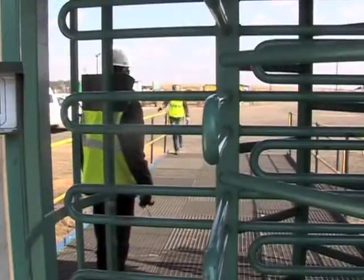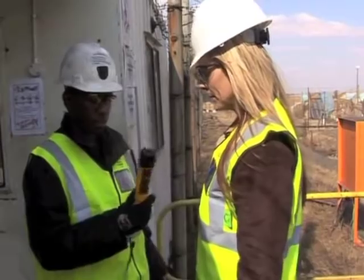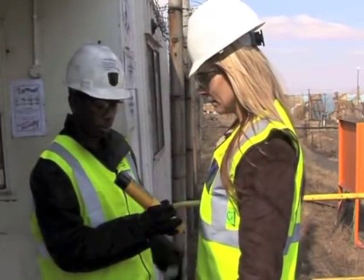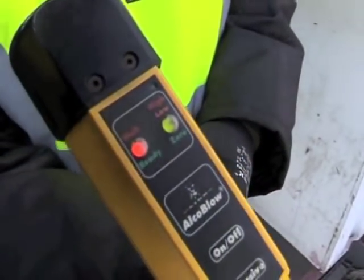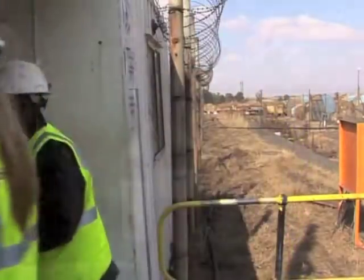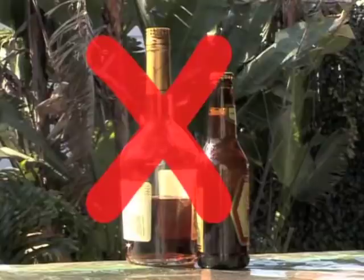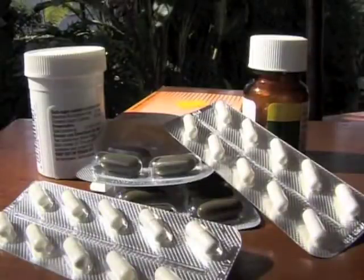Before entry onto the site, you'll be asked to take part in a random alcohol test. It is vital, for your own safety and the safety of others, that you do not consider visiting our site if you've been drinking or could be under the influence of any drugs. Alcohol and drugs may not be taken onto site. Any person found with drugs or alcohol on them can be permanently barred from this and all other Xstrata Coal properties. If you're carrying prescription drugs, please advise your host before entering the site.